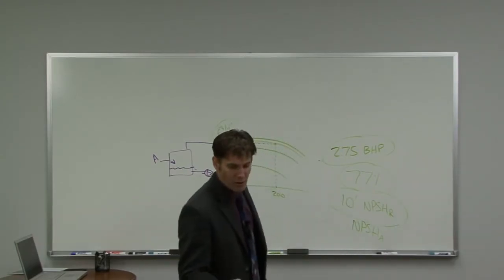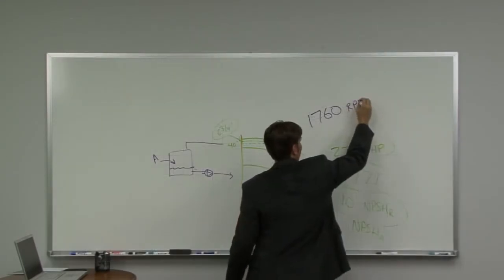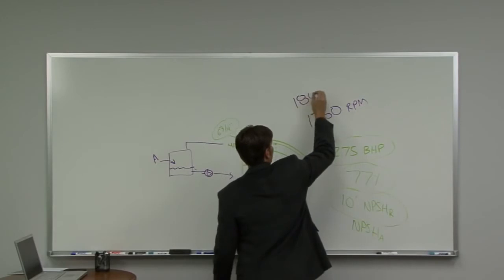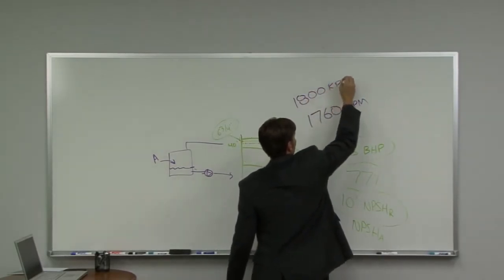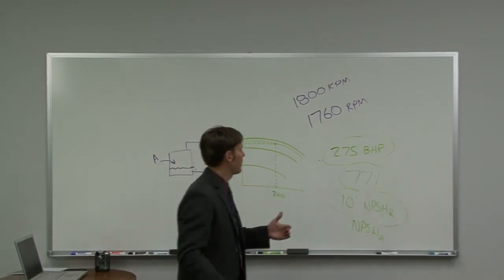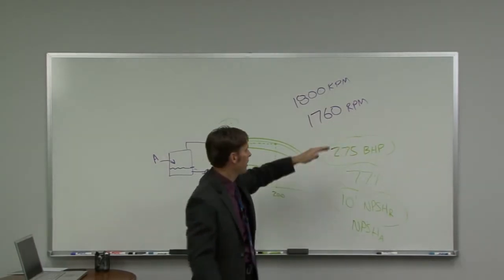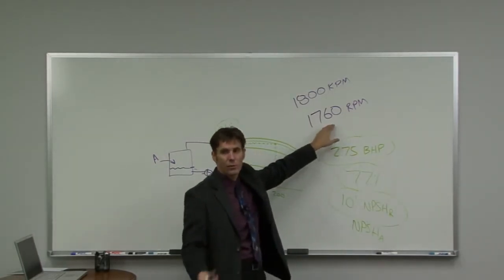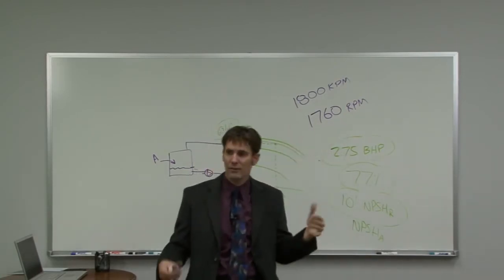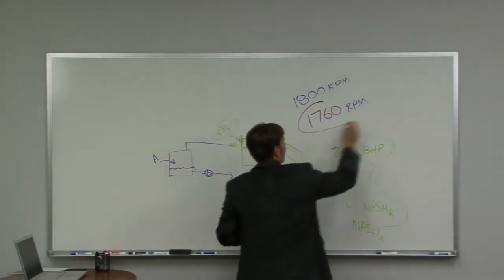The other important thing to note here is that this pump curve shows 1760 RPM. Now, I have a motor that's operating at 1800 RPM. And as we move higher and higher to more premium efficient motors, we see less losses. Years ago, we didn't even get to 1760. You might look at older pump curves that might be 1700, 1720, 1740 RPM. And this is losses because of the inefficiencies of the motor and the drive assembly. But this is operating at 1760.